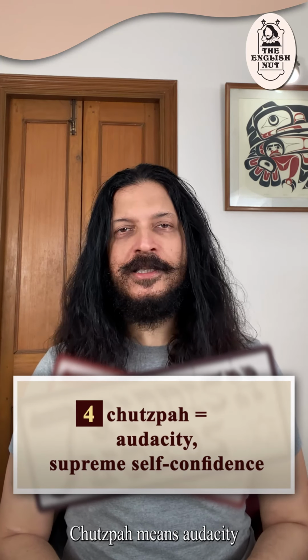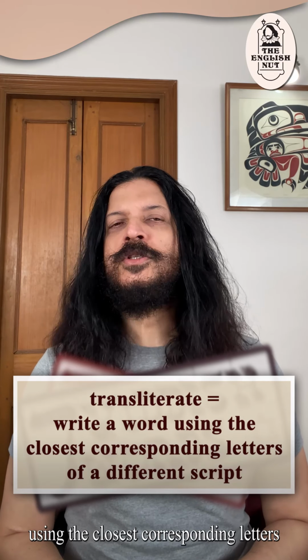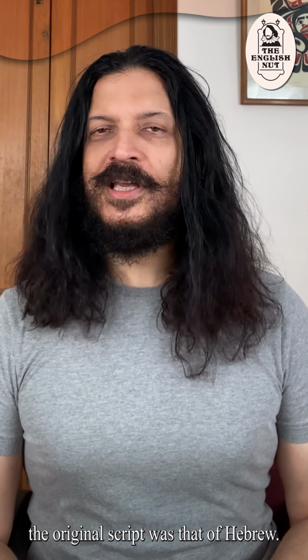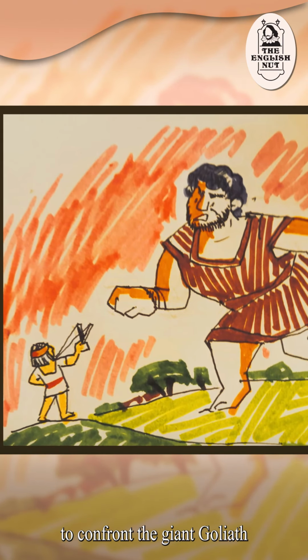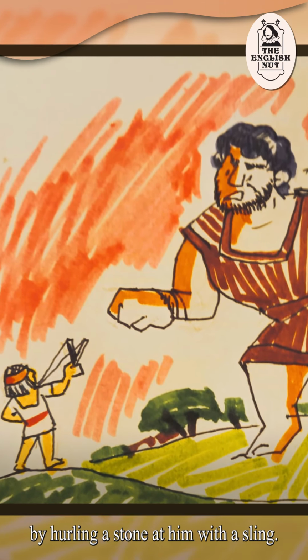Chutzpah means audacity or self-confidence bordering on arrogance. It came into English from Yiddish in the 1890s and was first transliterated as chutspe, which gives you a clue to the pronunciation of the first syllable. Transliteration means to write a word using the closest corresponding letters of a different script. In this case, the original script was that of Hebrew. Do you know the Bible story of David and Goliath? Well, in that story, young David has the chutzpah to confront the giant Goliath in single combat and slay him by hurling a stone at him with a sling.